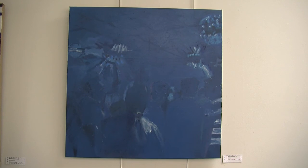This painting is a piece of work which I did after a visit to Home, the nightclub in Lincoln. It's trying to capture that sort of energy and that sort of darkness and light that goes on in these nightclubs.